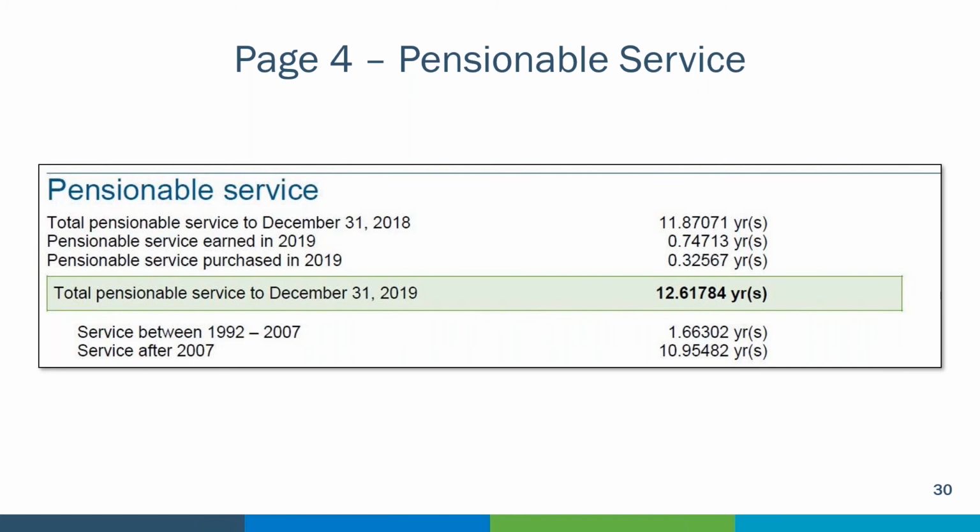The green line is the total pensionable service to December 31st, 2019, including any purchased, transferred in, or LTD service. The service split between post-2007 and pre-2008 is to account for the different inflation protection provisions for the different service periods.